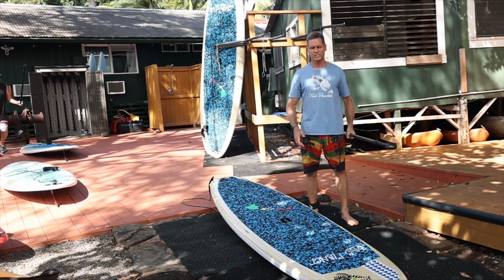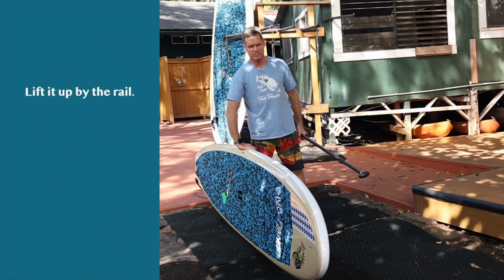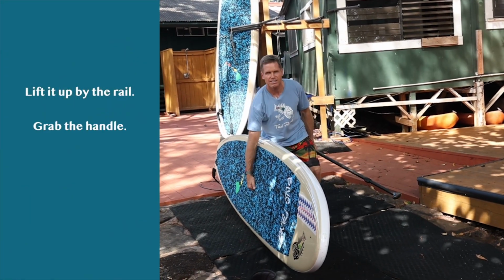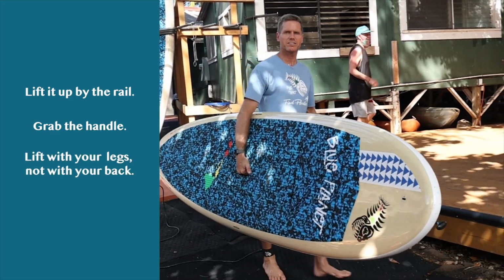To carry the board, you want to lift it up on the rail first, so lift it up away from you first, then you can grab the handle and protect your back, lift it up, and then you can carry the board into the water like this.